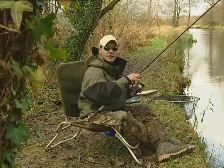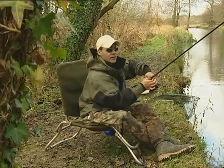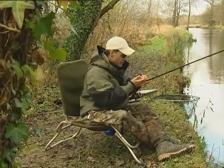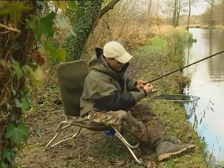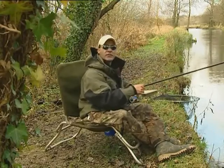Well, it's been lovely fishing here. I've caught a few trout, but I'm really not getting among the grayling, so reluctantly I think I've got to move on. I know that Mick's getting a few fish down in the little mini weir pool down there, so maybe I've got to get into more turbulent water. I'm going to have a little wander downstream and see if I can find some grayling.